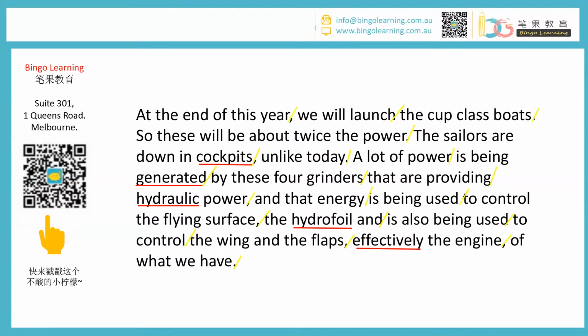Okay, so the last thing we're going to do before we start reading is look at which words here we want to be emphasizing. At the end of this year, because it's relating to a period in time, we will launch the Cup class boats. That's the subject of what we're speaking about here, so we must emphasize it. So these will be about twice, because it's relating to measurement, the power. The sailors, because it's referring to the group of people, are down in the cockpits, unlike today.